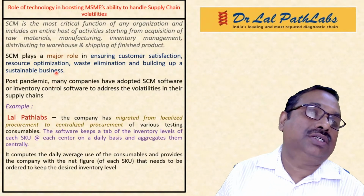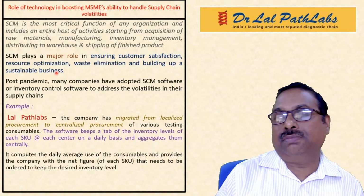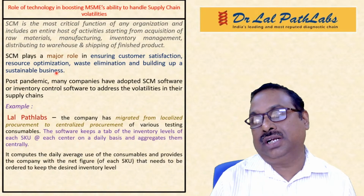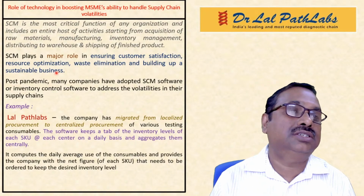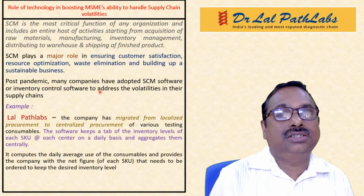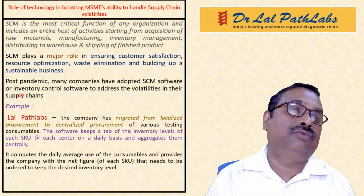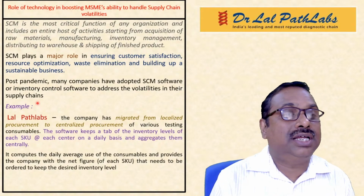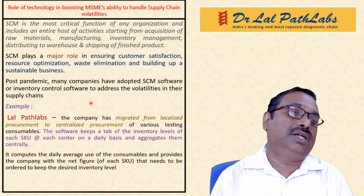Please refer to the pandemic. In the pandemic, many organizations were affected due to the crisis in the supply chain. So post-pandemic, many companies have adopted supply chain management software and inventory control software to address the volatilities in their supply chains. For example, let us take an example.